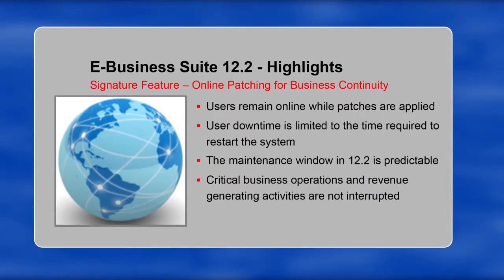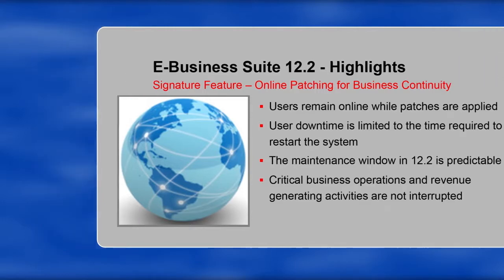Now, the hallmark technology feature in 12.2 is online patching. The ability to patch the system, apply single patches or full family RUP type patches, patch the system with the users fully operational, fully functional on the system. That's the key technology feature that's been added in eBusiness Suite 12.2.